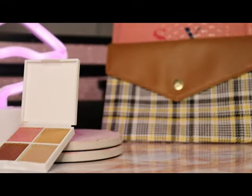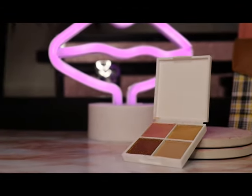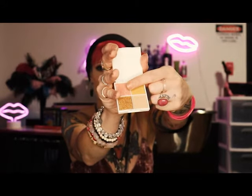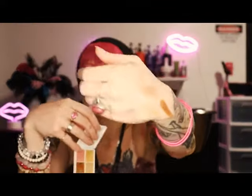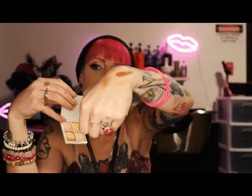Next, we have the ORYZA Champagne Shimmer Eyeshadow. Let's take a gander. That's actually pretty cute, and I will definitely use the pink one over here. Let's swatch it. Swatching, very shimmery, very fun. Yeah, dig it. I like that pink. That's a fun pink. Okay, cute.